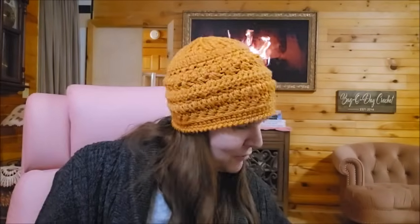That's a beautiful color though. What a shame. Okay, so that's all the wool that I got from Juniper Moon.